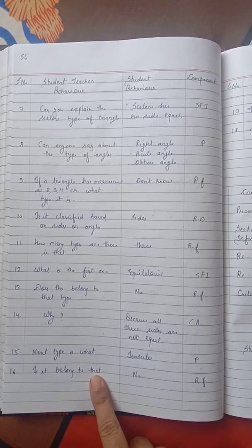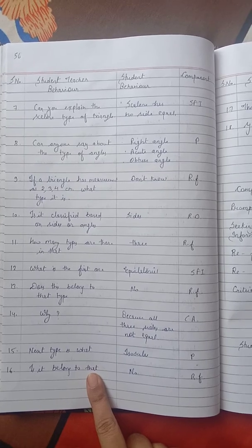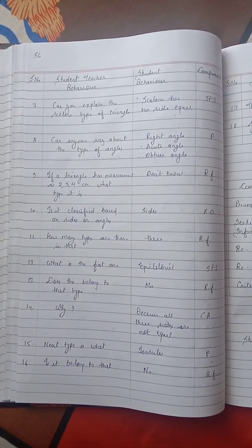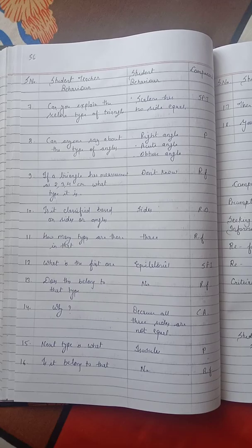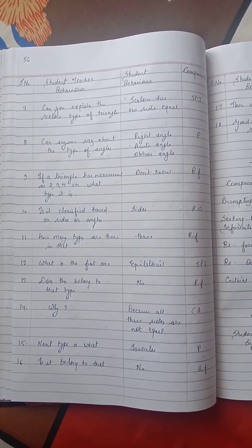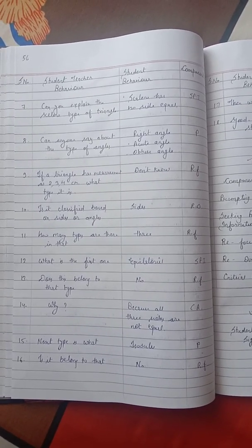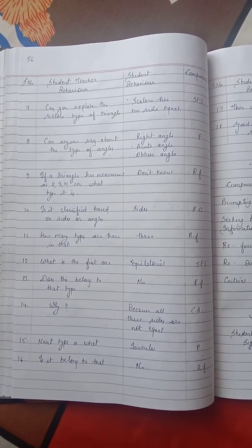Then, if a triangle has measures 2, 3, 4 cm, what type is it? The students answer that they don't know. That is, the component used is refocusing. Now, is it classified based on sides or angles? The students give the answer, sides. That is, the redirection component is used. Now how many types are there? Again 3 types. That is, the refocusing component is used. Now what is the first one?